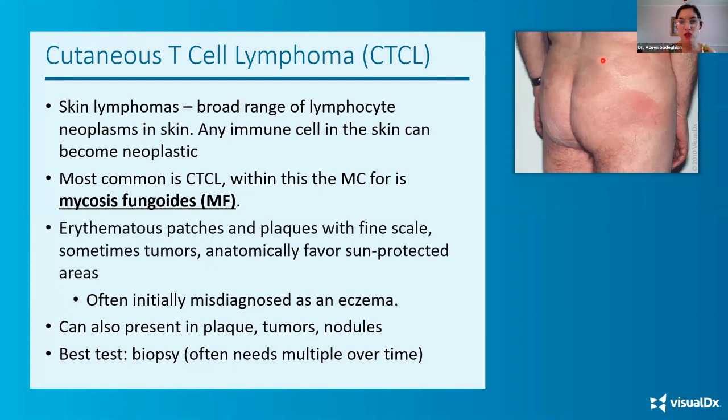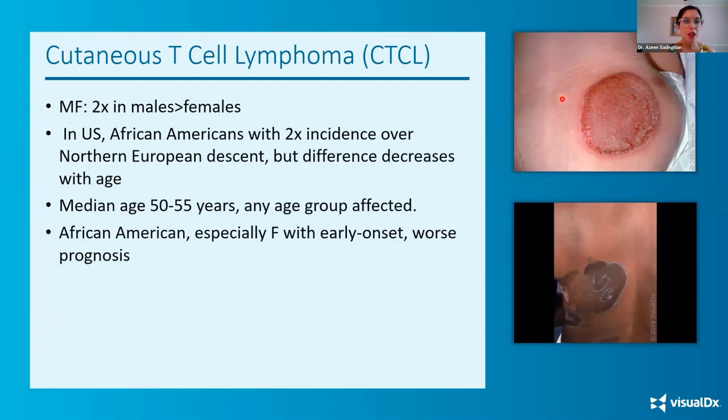And you can see here, this patient has eczematous-like plaques, and they are in double covered areas. You know, this is not an area that he gets sun in. So mycosis fungoides is twice as common in males than females. In the US, African Americans do have twice the incidence over Northern European descent, but differences will decrease with age. So the median age is in the 50s, but any age group can be affected. African American, especially females with early onset, have a worse prognosis.